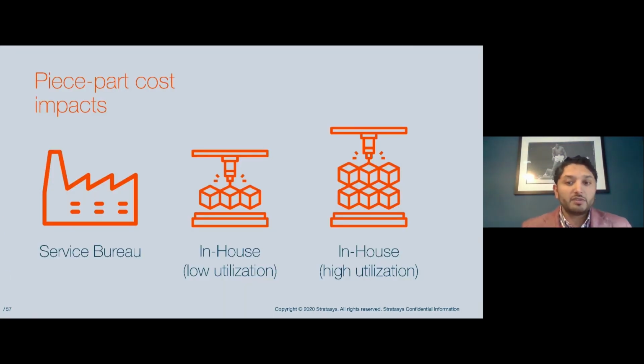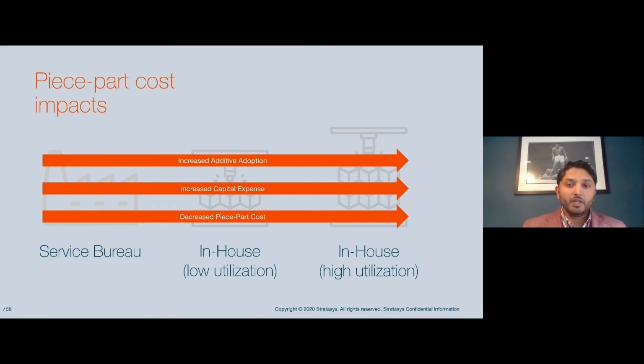So how do you address this piece part cost? Where most folks think about this is: who is printing the parts? Either you can purchase capital equipment or use an external vendor or service bureau. This is often called the make or buy decision. If you're new to additive, starting with a service bureau likely makes sense. While the piece part costs may be at a premium, likely 20% or more, this allows you to experiment and dabble with additive without the upfront capital. Of course, as you move to the right, this means an increase in additive adoption, which also means an increase in capital expenses, but will lead to lower piece part costs.